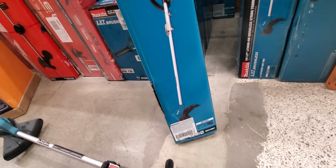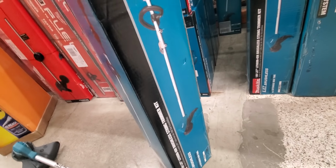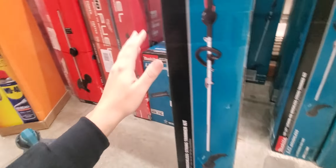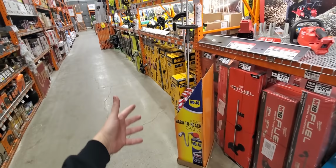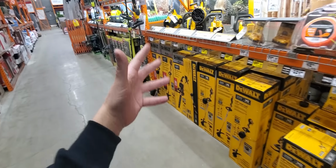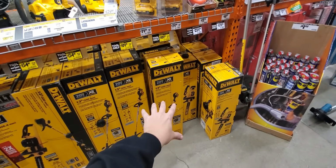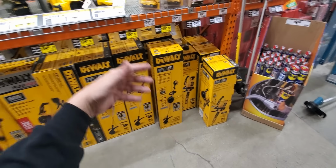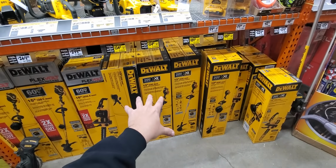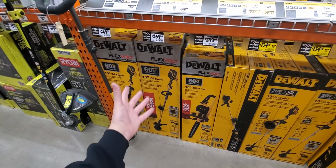I have no idea why they would come out with a trimmer. Again, you got the Milwaukee with 16. You got the DeWalt with 13, and that DeWalt's been out for like 5 years. Their new one, you're going to get one more inch, so it's going to be a 14. So from DeWalt, you can get a 20-volt, 13-inch string trimmer. The Gen 2 is a 14, okay? Or you can get the 15 flex volt.